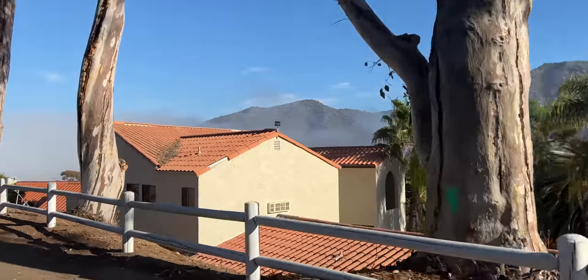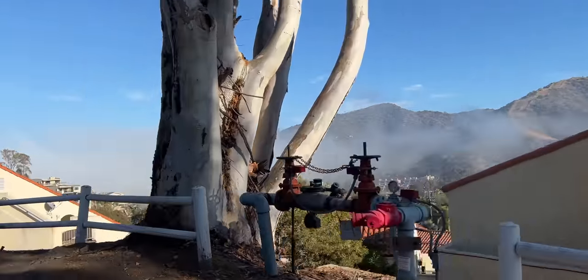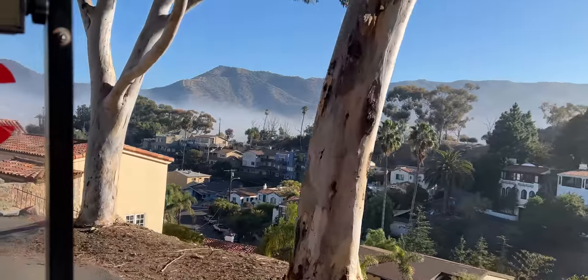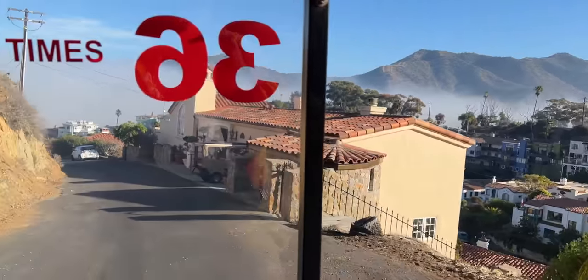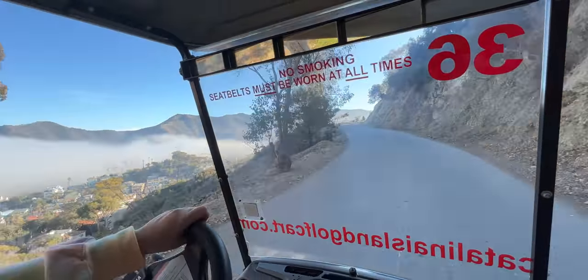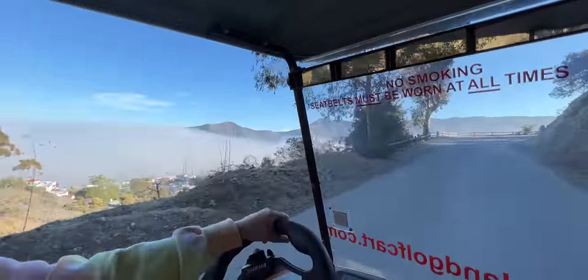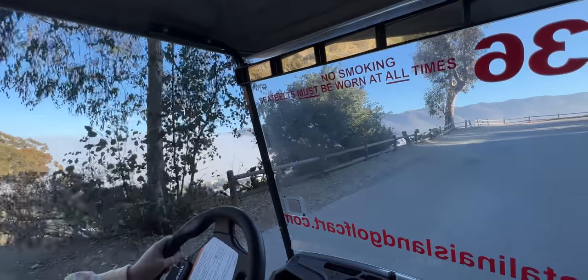I think I can. Oh, wow, look at the fog really covering. Yeah, the fog is rolling in. Wow. I don't think we're going to get the best scenic view from up here today. Yeah, oh well. Okay, we're approaching what they call the scenic view. It's a scenic view of fog, it looks like, but we're still gonna take that in.